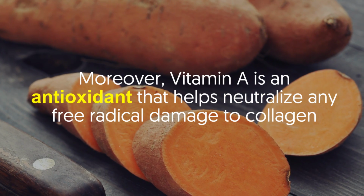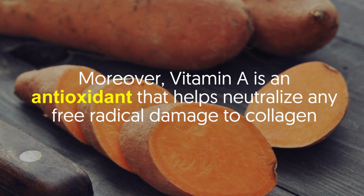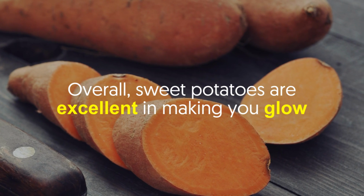Moreover, vitamin A is an antioxidant that helps neutralize any free radical damage to collagen. Overall, sweet potatoes are excellent in making you glow.